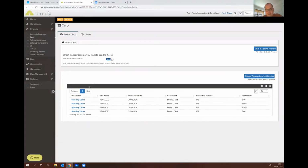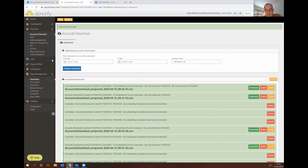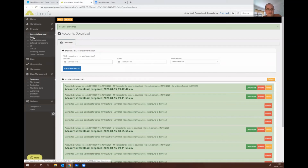There's a few options here. Now, interestingly, that's not got everything I want. So I'm just going to very quickly do one other thing, which is I just want to double check that this has not, no, that should be showing. I'm just going to confirm that undo.